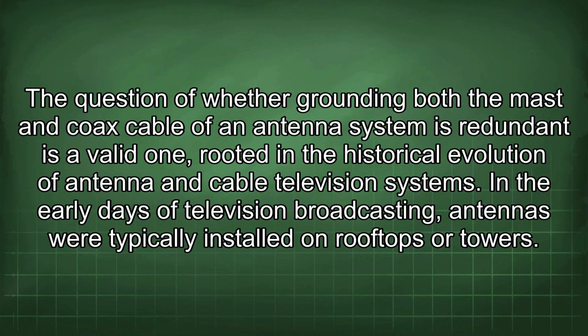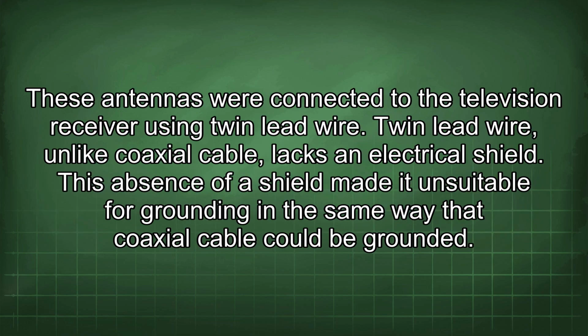The question of whether grounding both the mast and coax cable of an antenna system is redundant is a valid one, rooted in the historical evolution of antenna and cable television systems. In the early days of television broadcasting, antennas were typically installed on rooftops or towers. These antennas were connected to the television receiver using twin lead wire. Twin lead wire, unlike coaxial cable, lacks an electrical shield.